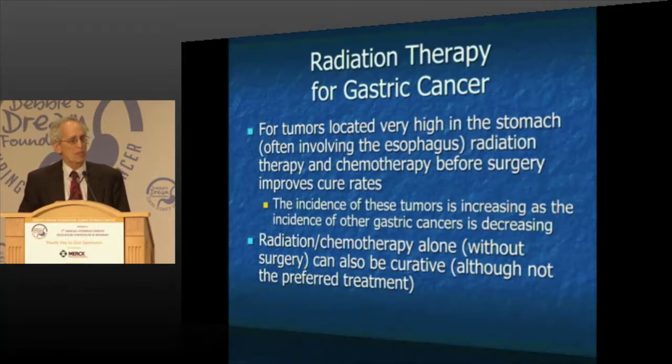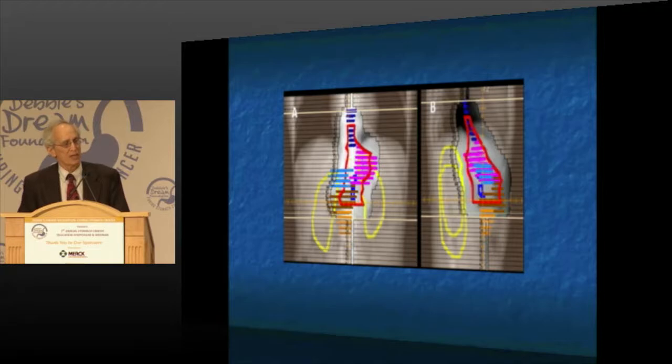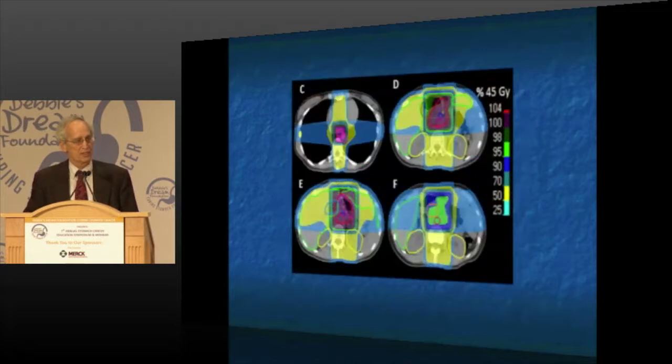Radiation with chemotherapy sometimes will be curative when used alone for these tumors of the gastroesophageal junction, but that is generally not our preference, though occasionally we do that when a patient can't tolerate surgery. And this is an example of a radiation field that's somewhat different for a gastroesophageal junction tumor, because the tumor extends higher up, and we're concerned about a different pattern of spread in this disease.